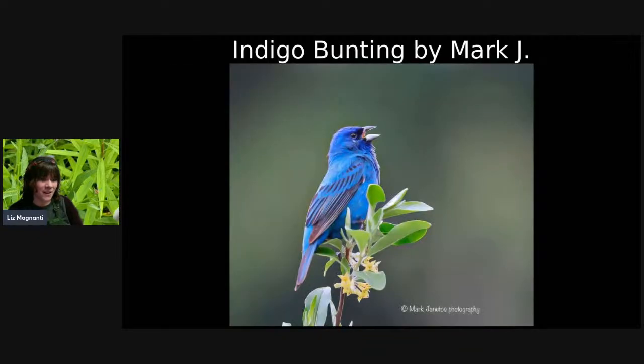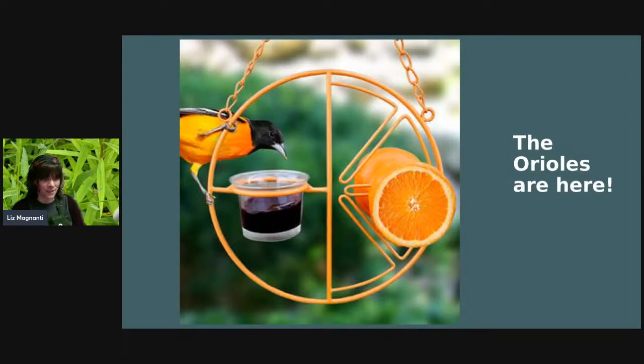And also indigo buntings. Just this morning, a customer had photos of an indigo bunting at her feeder. So indigo buntings are definitely rolling through. Been hearing reports of people picking them up on Merlin. They will also sometimes come to Niger feeders like the finches do. They like the smaller seeds, so they'll eat Niger, they'll eat millet. They'll also eat things like sunflower hearts and sunflower seeds. So keep an eye out for the indigo buntings as well.